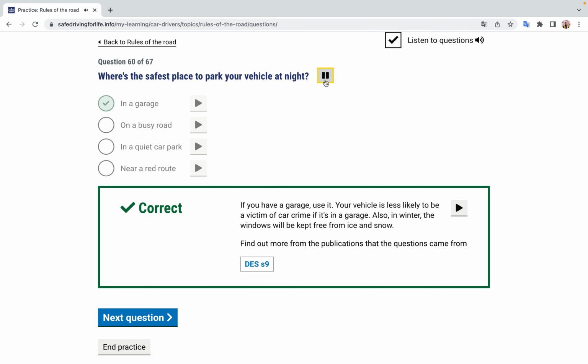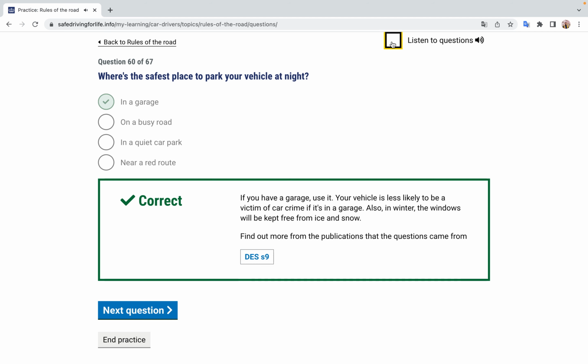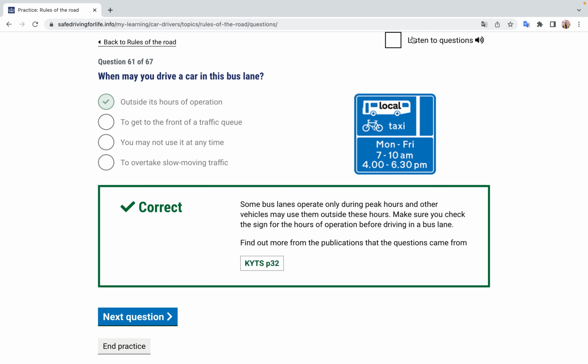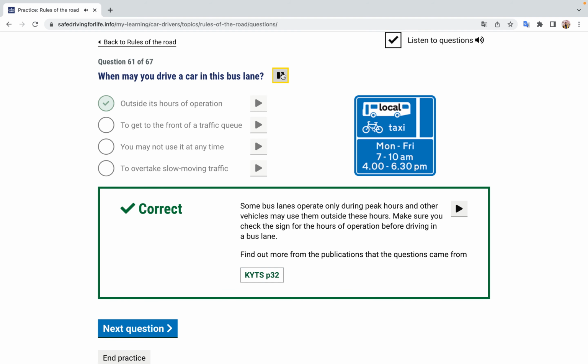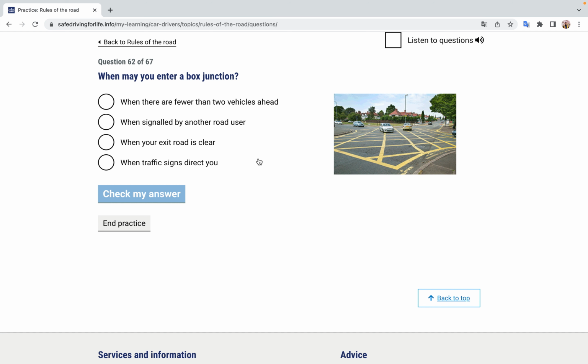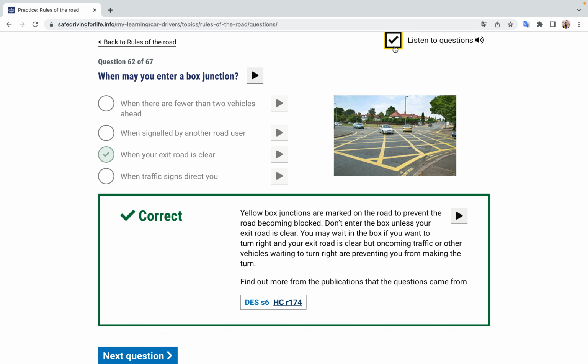Where's the safest place to park your vehicle at night? In a garage. When may you drive a car in this bus lane? Outside its hours of operation. When may you enter a box junction? When your exit road is clear.